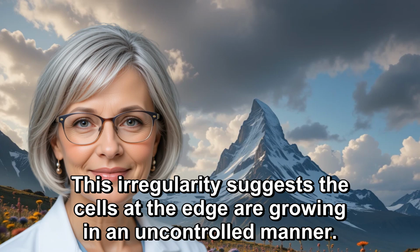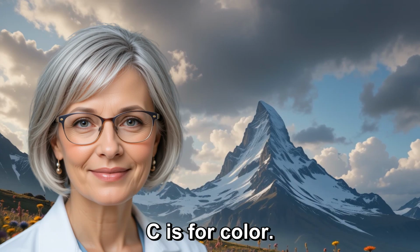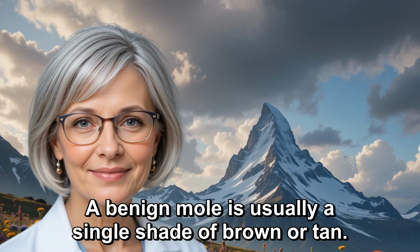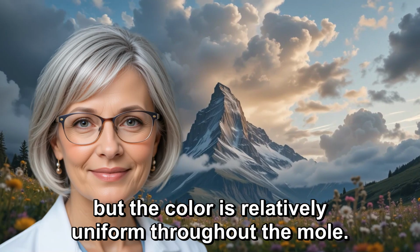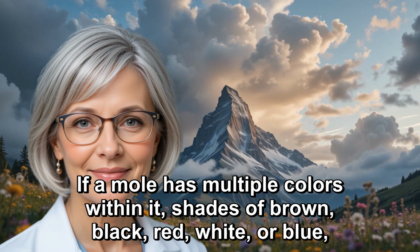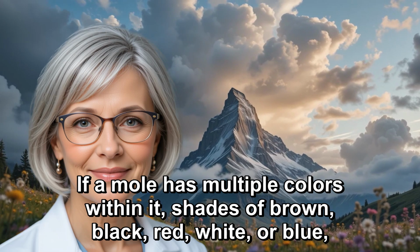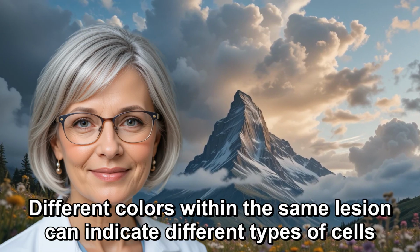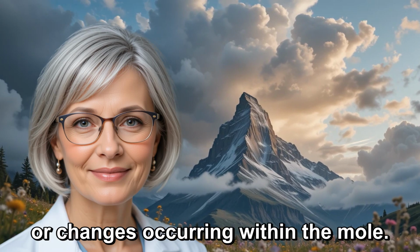This irregularity suggests the cells at the edge are growing in an uncontrolled manner. C is for color. A benign mole is usually a single shade of brown or tan. It might be lighter or darker, but the color is relatively uniform throughout the mole. If a mole has multiple colors within it, shades of brown, black, red, white, or blue, that's a significant warning sign. Different colors within the same lesion can indicate different types of cells or changes occurring within the mole.